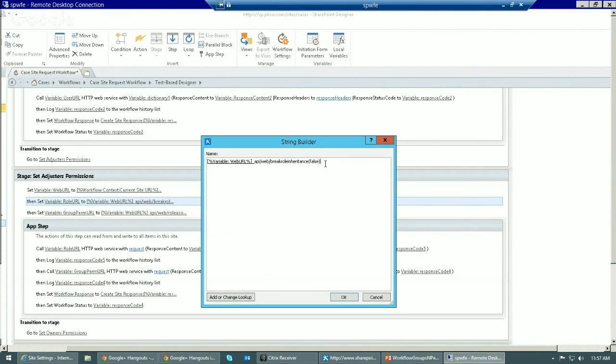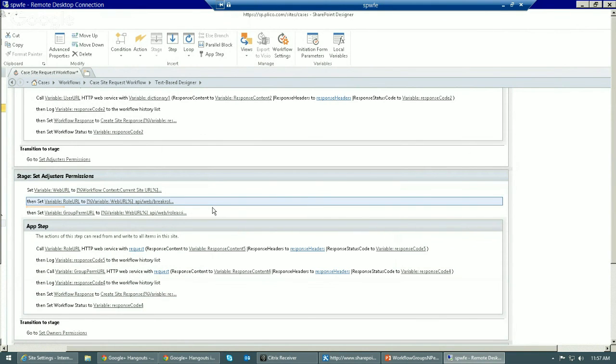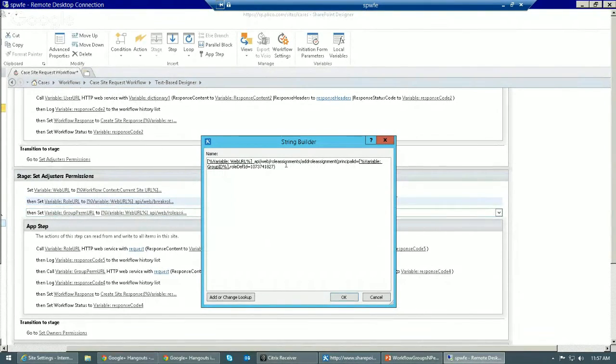What it actually is, break role inheritance true means that you want to copy the existing permissions when you break role inheritance so that they're not deleted. And false means that you want to delete the existing permissions and just start over with the permissions for that subsite. So that would get rid of all your visitors, members, owners, approvers, and anything else in the subsite. And that is what we wanted to do in this particular case. And as you can see, the role assignment, same as we did before in our assigning permissions to groups, and just the role definition ID here, we're just giving them contribute.